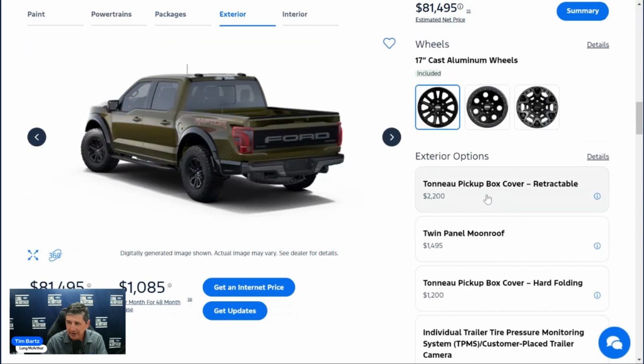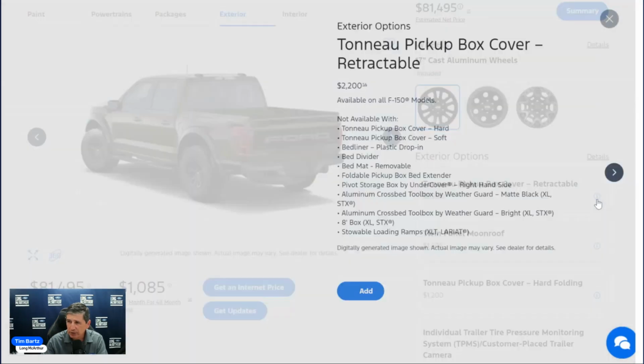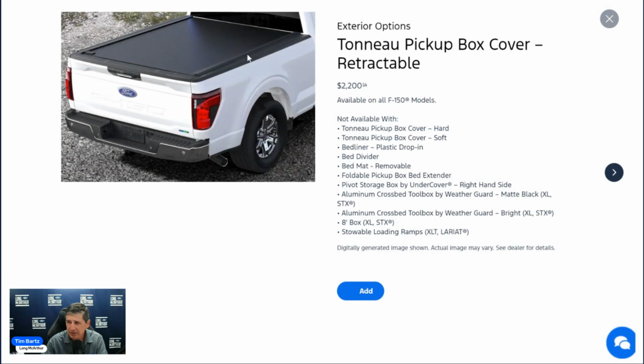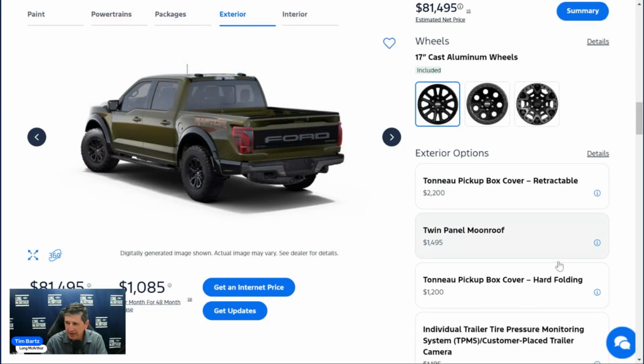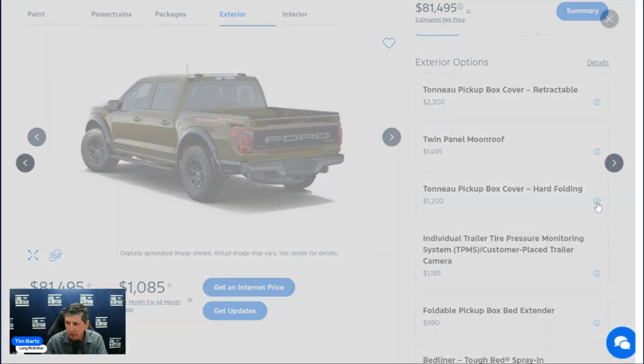They are available on these as well. $2,200 for the retractable tonneau cover box. So I don't know if that's Retrax brand or whatever, but you can get that. Now, that is done at the factory. And you cannot get this with the plastic drop-in liner. So if you want the drop-in liner, not available with that. So keep that in mind. But it's available on all the equipment groups, as well as the hard folding.